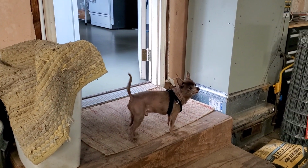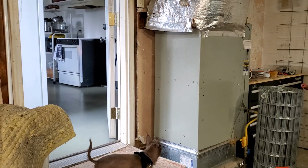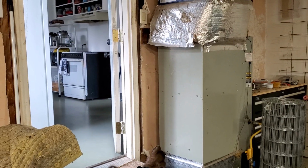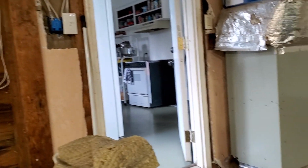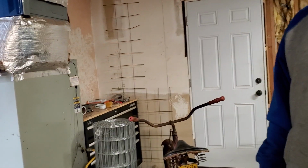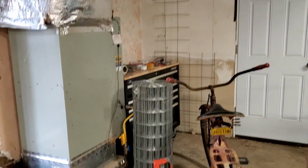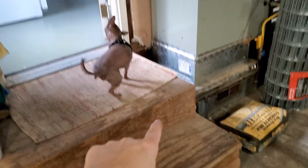But that's it about the house for now, and we will give you updates as we paint and all of that stuff. Come spring, we'll fix the sheetrock. That'll be happening soon, hopefully.